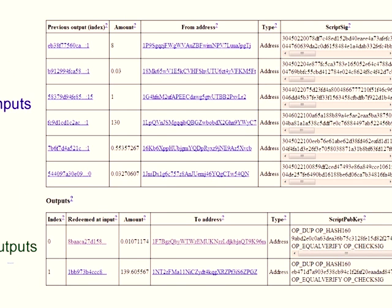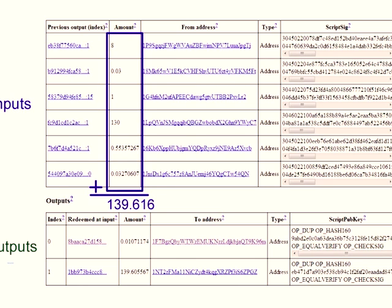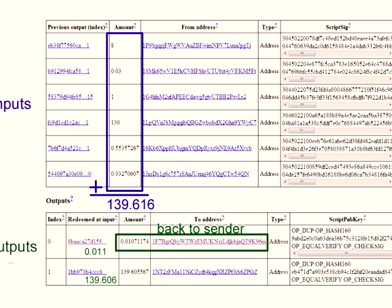Let's look at a real transaction to see this in practice. This transaction references 6 inputs for a total of 139.6 Bitcoins. In the output section, notice that there are 2 lines. The first one of these is actually going back to the sender as change for the transaction.